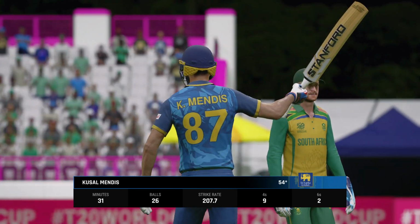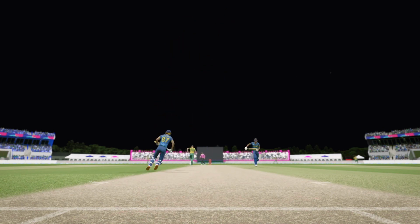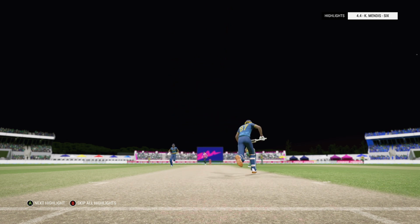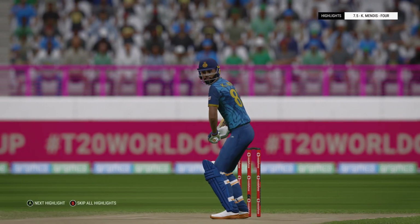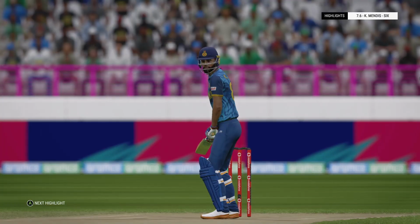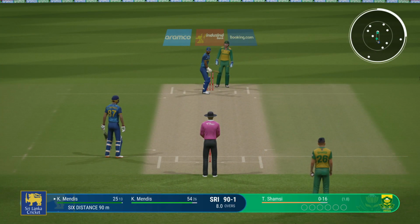A good innings, that's 50. A simple raise of the bats. Thumbs up to their batting partner and they're ready to go again. Shamsi from the south end.